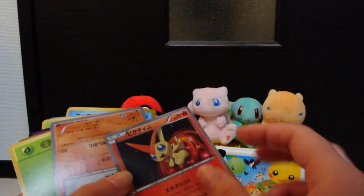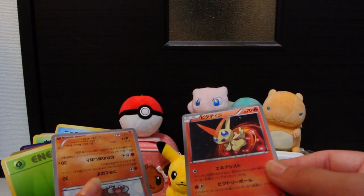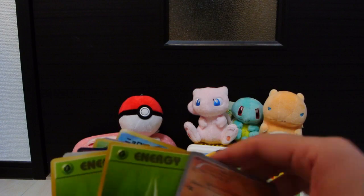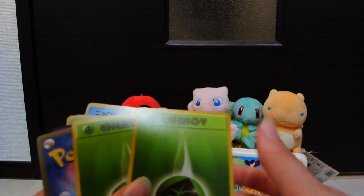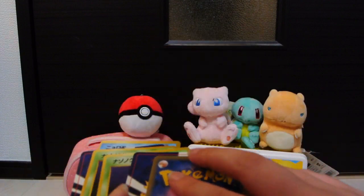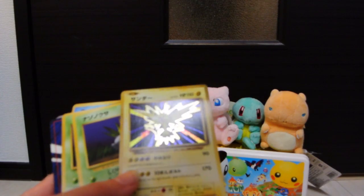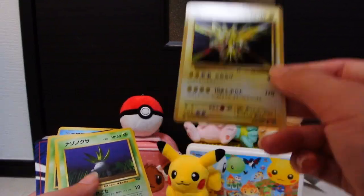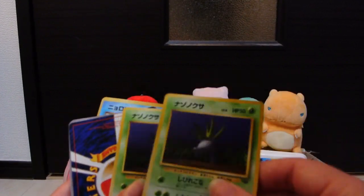Alright, Drowsy on a beach. Hey! It's a Victini from CP5. Cool. That's one of the sets that I kind of want to get, but a lot of those CP sets are quite expensive. Wartortle, hey! A very curvy Zapdos, but it's CP6, so that's, you know, nothing too special.